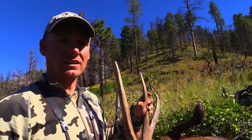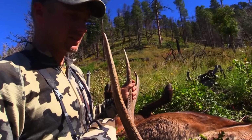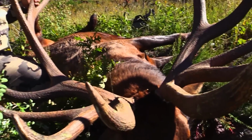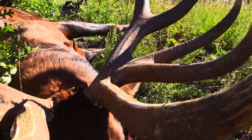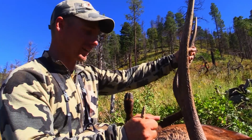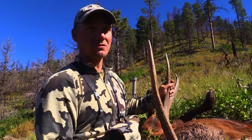Man, Charlie's been great this week. He knew every hole we needed to check. We seen at least a half a dozen bulls over 350. We just kept passing them, looking for a really big old mature bull, man. That's what we found. That's what meant the most.